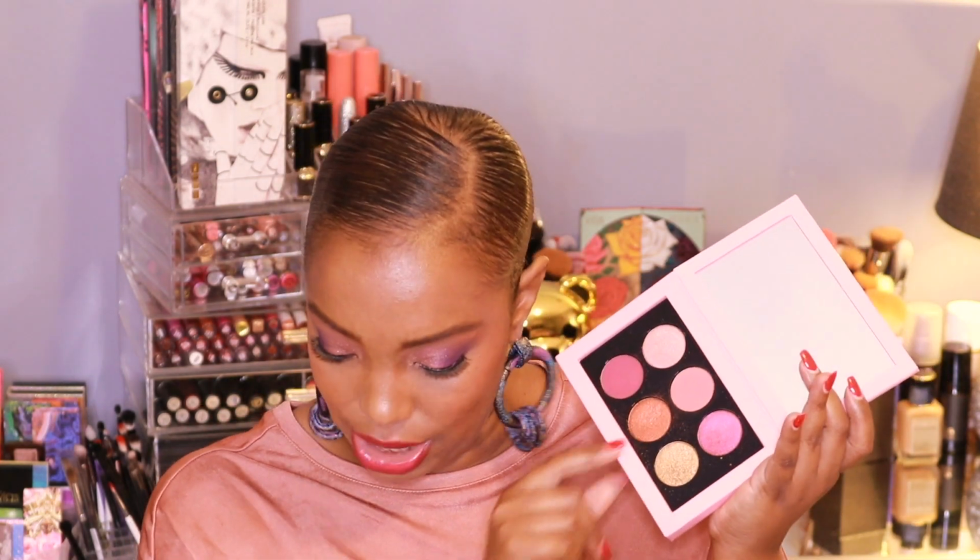Now this particular shade, which is called Scandalous, I'm in love with it, but you all know that I love a good coppery, rosy, bronze, cranberry shade. So this is orange, it's bronzy, and it has that metallic formula where you can just blend it all over the eyes and be done. So you already know I'm here for that.